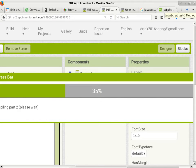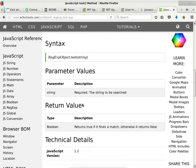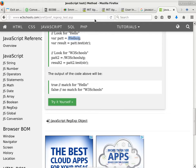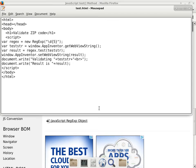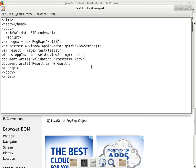And meanwhile, since this is going to take a while, I'm going to go back and read the documentation. Yep. Can you go back to your HTML file really quick? Yeah. Okay. After that, after the 5, if you put a \d, and then you open the curly brackets, close them, and then you put a $, it should work. Okay.